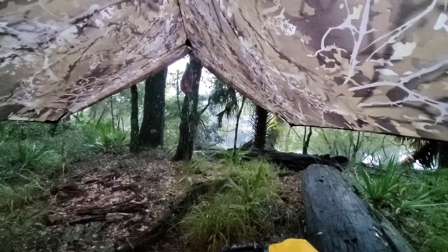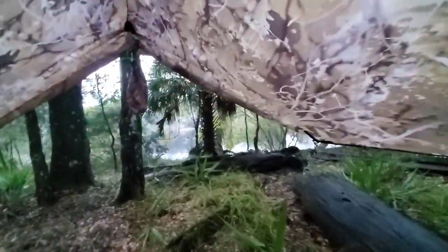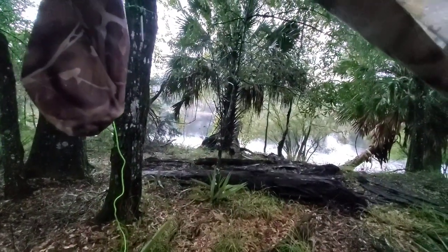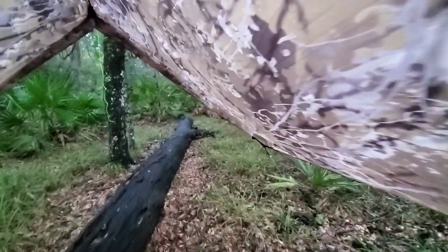Alright, so we made it to camp. Started storming on us and we got hemmed up here across the river from some people. Not too good, but the only choice we had.